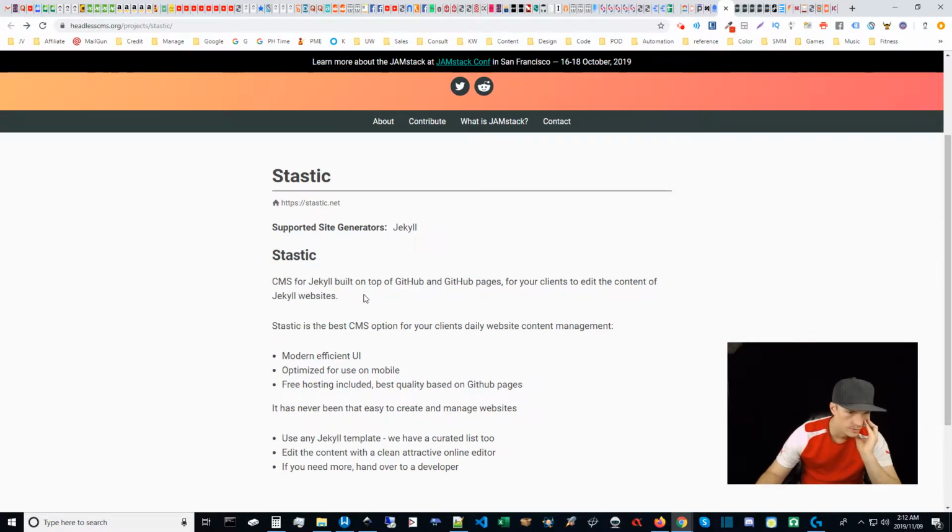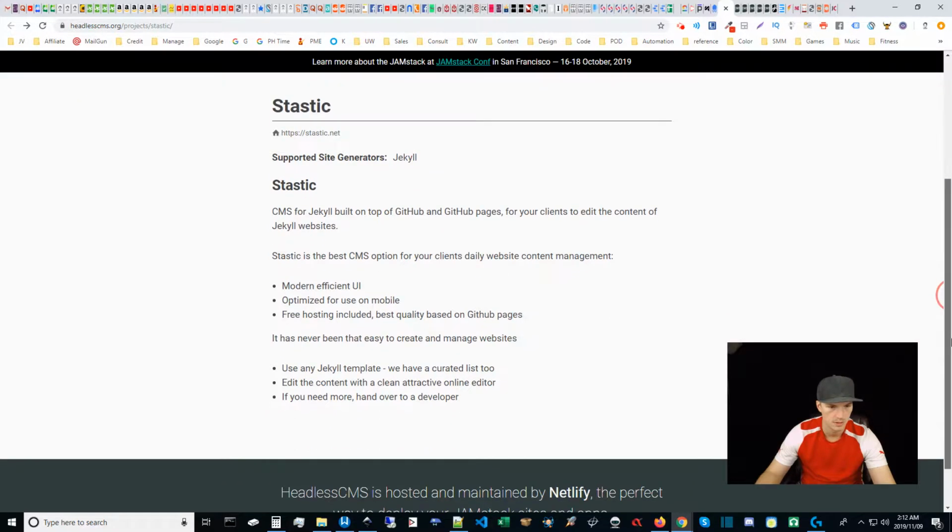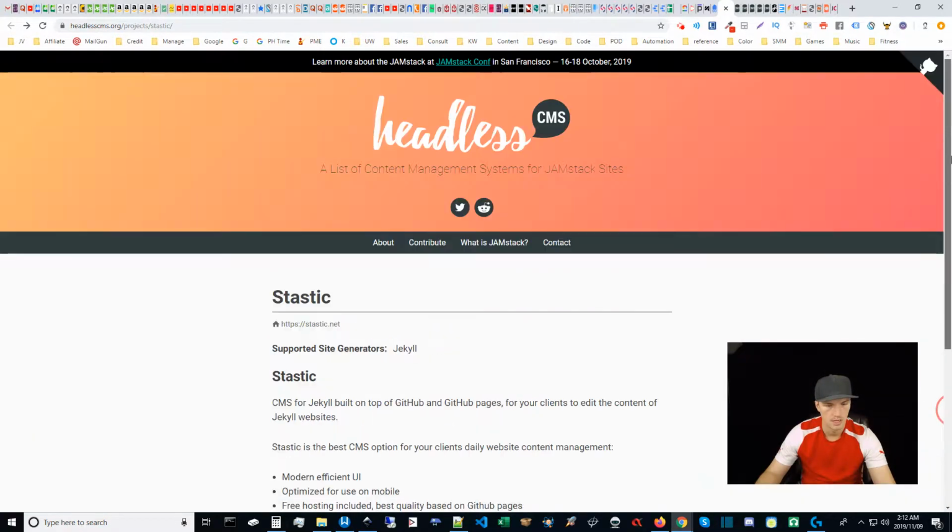CMS for Jekyll built on top of GitHub and GitHub Pages for your clients to edit the content of Jekyll websites. Okay, so you got to build with Jekyll, and then your clients can use this thing to edit. Free hosting included, best quality based on GitHub Pages. Jekyll template. Well, that's interesting.